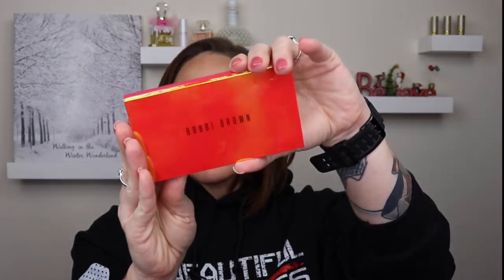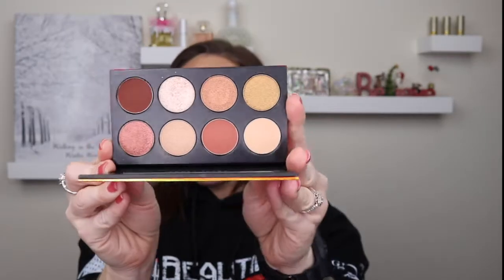The next one, and I had so much fun playing with this one, and I had pretty good looks with it. This actually went on vacation with me as well, and it is the Bobbi Brown Infrared Eyeshadow Palette. This is beautiful. It is all your neutral shades. Those two shades are beautiful.